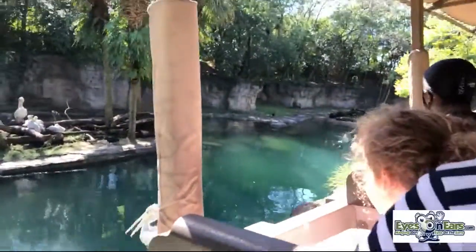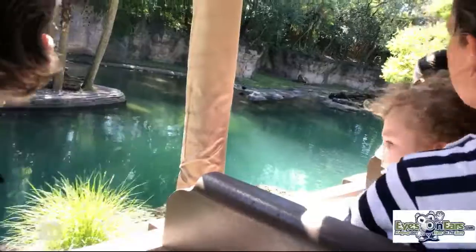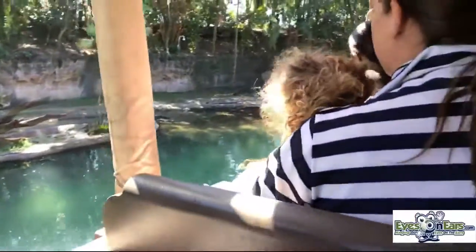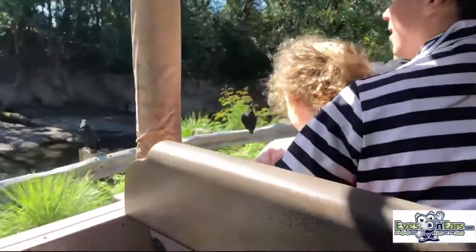Here's one of the hippos directly beneath us. You see it way down there? Make sure you stay seated, but there it is, all the way at the bottom, walking along. They can't actually swim down there either. They just kind of walk along the very bottom of the water. So a few of those hippos are opting to stay in the water this afternoon.